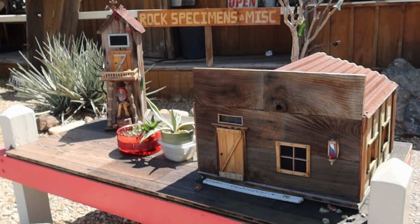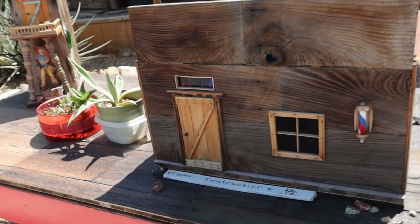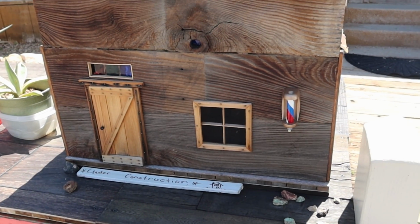And right out front of the store, there's some more miniatures. This one says it's under construction. Looks like a barbershop.